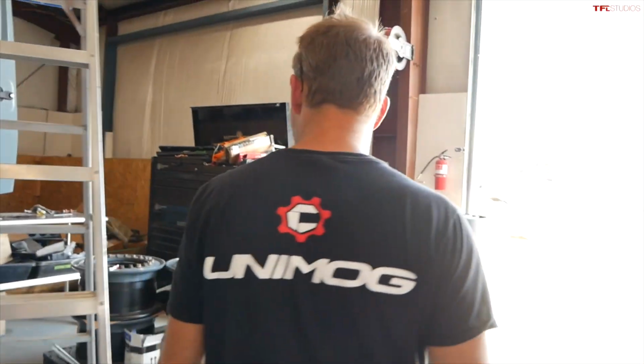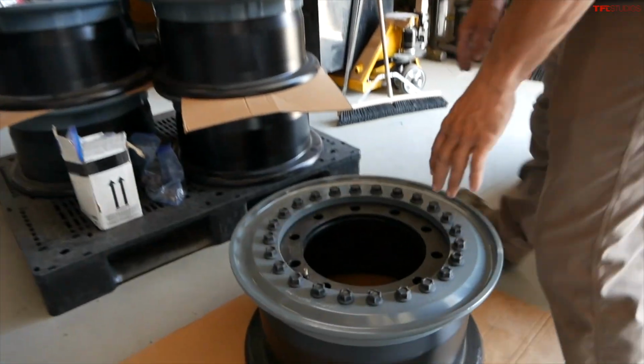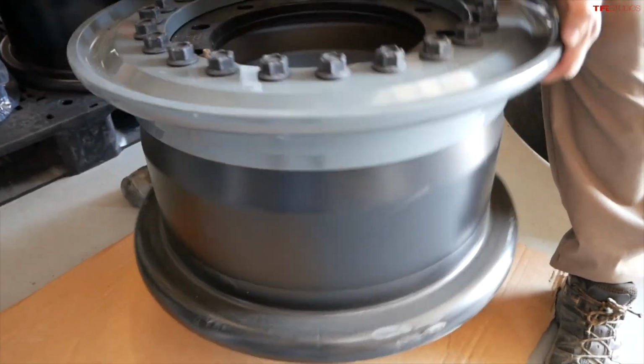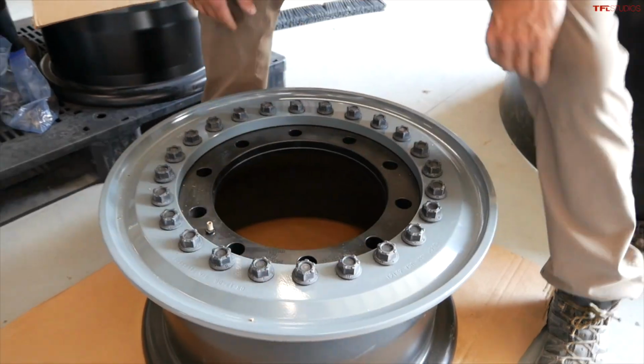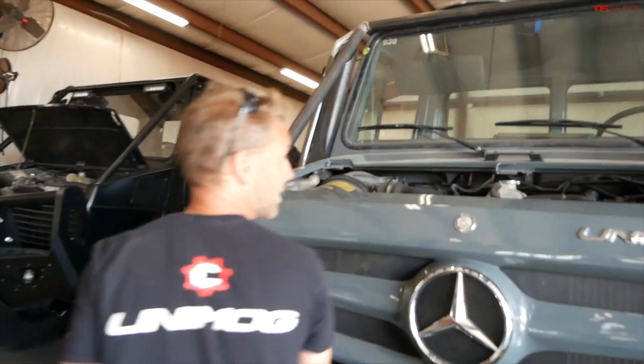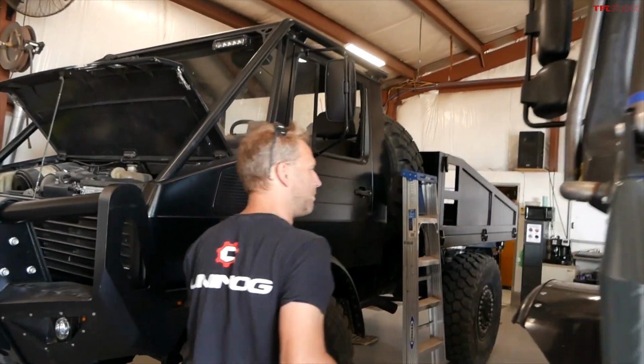These are my favorite wheels nowadays. These are a big Hutchinson double beadlock. Holy cow. These are billet aluminum. They're actually not even that heavy, like 55 pounds a pop, but they're stronger than the steel wheels that weigh double the weight. So those will be on this truck here. And this gets a big living quarters on the back, about a 13-foot box.